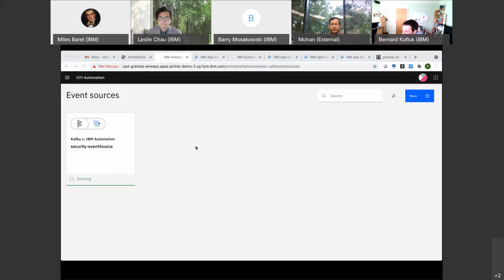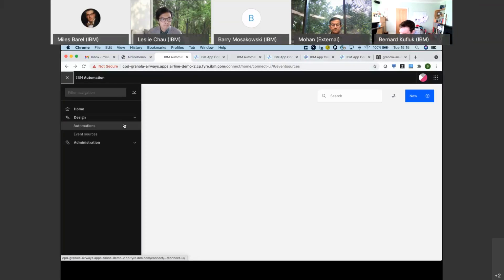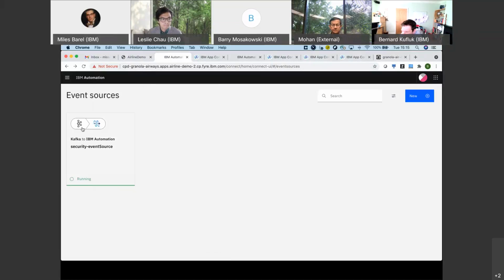Okay, so here we've got the common UI that you'll see throughout the IBM Automation Cloud Packs, especially if you've been looking at the latest releases. So this is the same UI with the same sort of bits in it. But what we've done in this prototype is added 2 extra things to the menu. So there's an item for automations and an item for event sources, which is what we're looking at here.